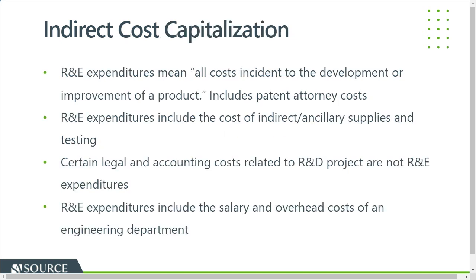So high level, what's included? The current regs say it's all costs incident to the development or improvement of a product. And they go on to specify that includes patent attorney costs. And the regs say that includes indirect supplies, unlike the credit, includes testing. And, well, the regs don't really go much beyond that.